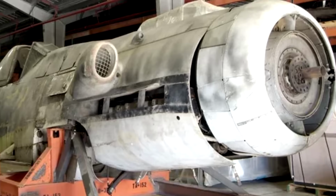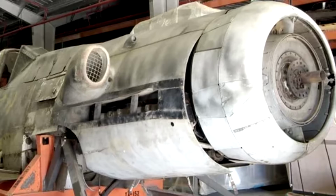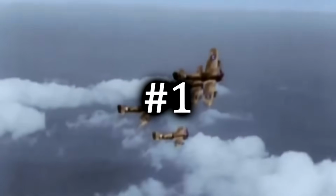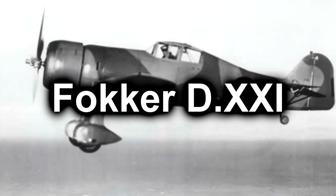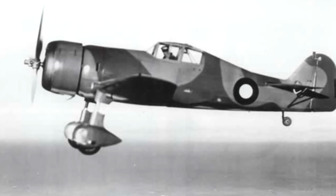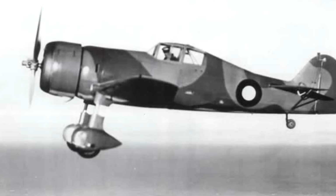But at least one of this very rare and very unique aircraft still survives, because otherwise this would be really forgotten. Speaking of forgotten, the Fokker D.XXI, which I think is what you say, 21, because those are Roman numerals, right? XXI, 21, yes? Anyone gonna complain? I don't know, ask the Dutch, because this is a fighter from the Netherlands!